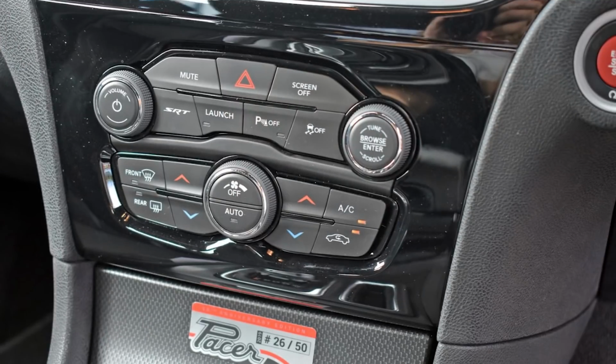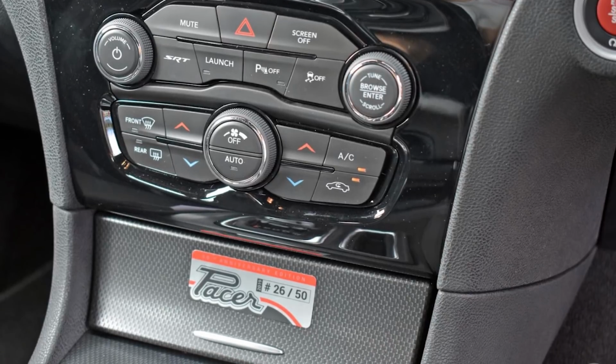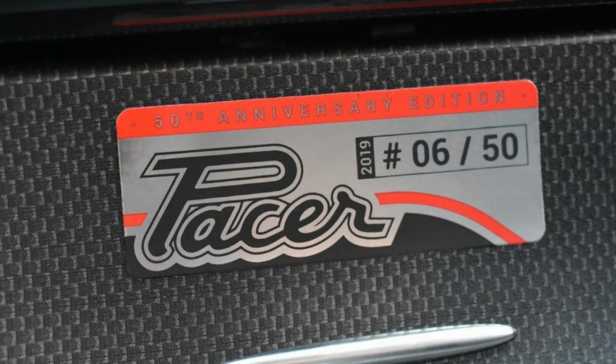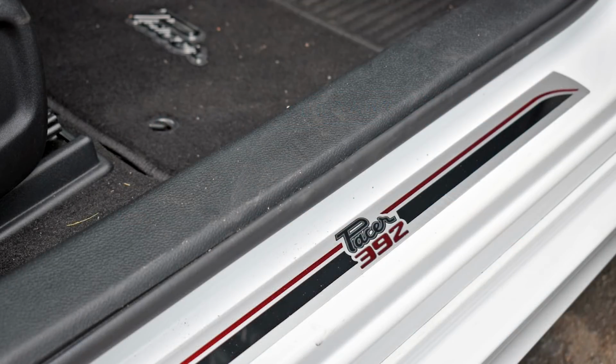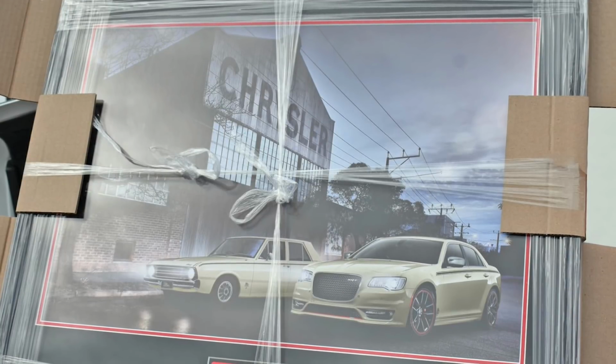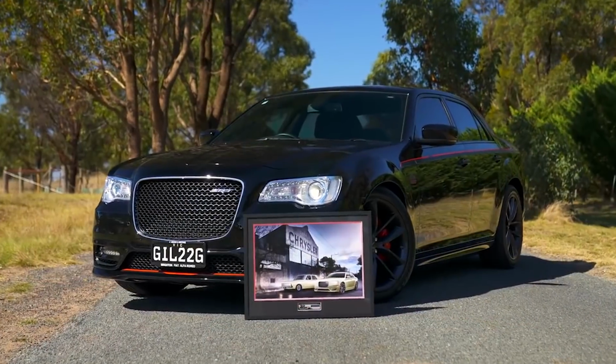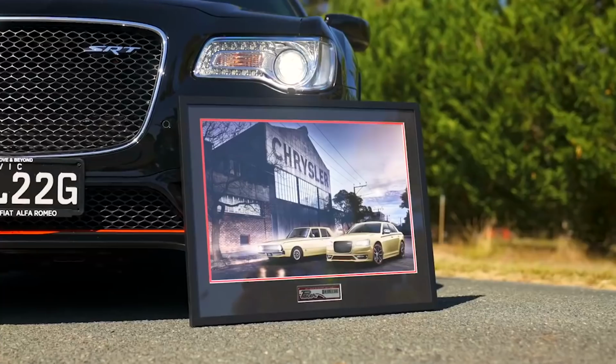The interior gets a Pacer plaque on the center console, which tells you which number you have out of 50, and there are Pacer 392 sill covers and floor mats. They also throw in a very nice limited edition framed photo, showing both the Pacers in the wild yellow color in front of the former Chrysler factory in Adelaide. These prints are numbered out of 50, corresponding with the vehicle.